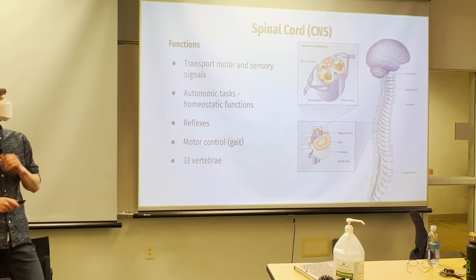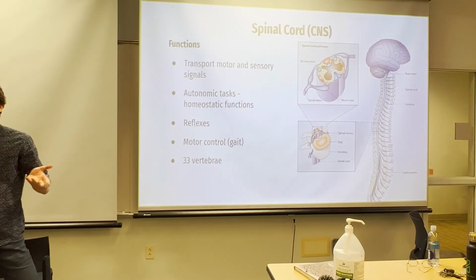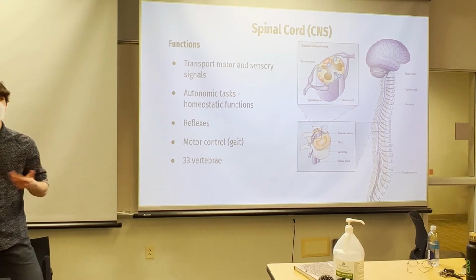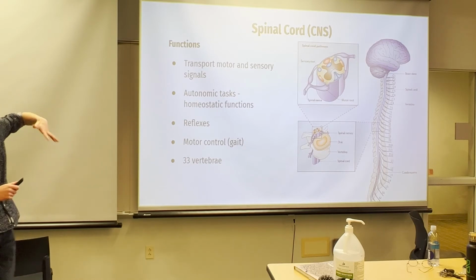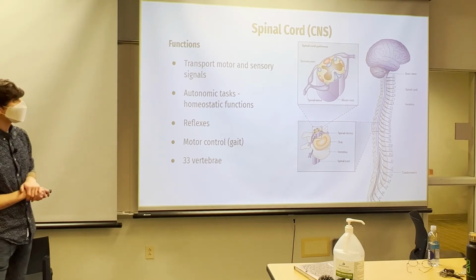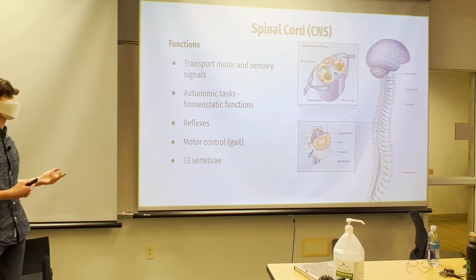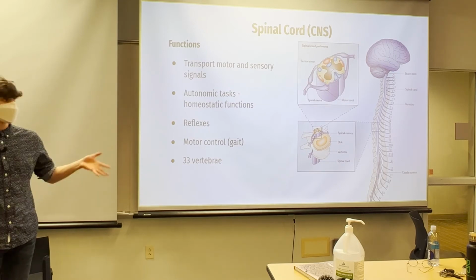We'll get into it. So first, we're going to start with the spinal cord. And forgive me for going fast through this. I know we don't have a ton of time, and I want to get mainly into the brain stuff. But first, we have the spinal cord here, whose primary function is to just transport motor and sensory information up to the brain and out to the body.